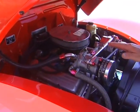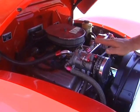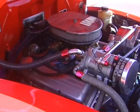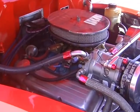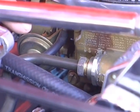I don't want to say it's an easy installation, but it's a clean installation. And they have it set up nowadays with kits that don't really make it too difficult to do if you guys are doing it at home. Our shop installs probably about maybe 3 to 4 a month, so we do quite a bit of the air conditioning installations. You can see the fuel line going into this 4-barrel Holley.